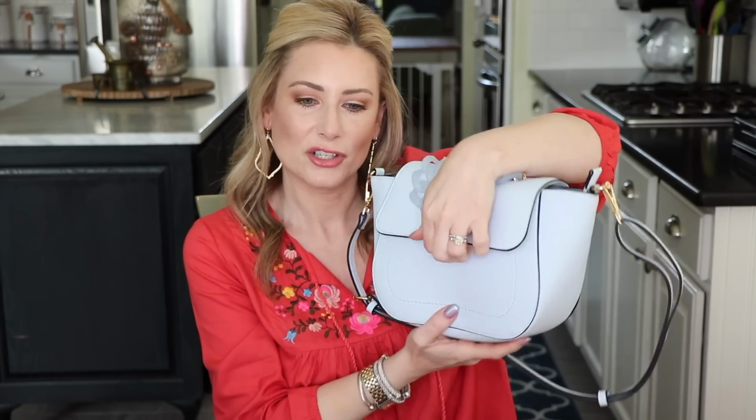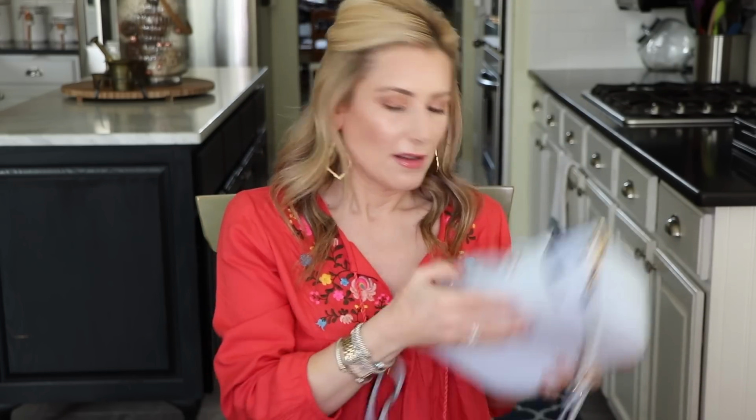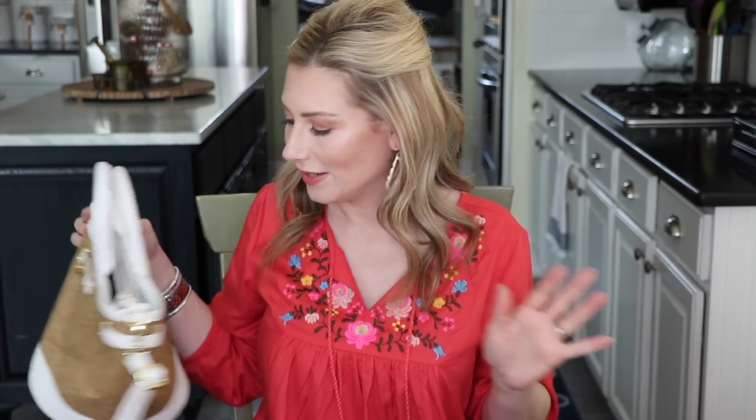It has a magnetic closure, but then it also has a full zipper, so you don't have to worry about your stuff falling out, which is nice. And then it has the interior zip pocket and an interior slip pocket as well, so you can fit a ton of stuff. Go Target. And I also picked up another bag. I'll bring them both. I haven't decided which one I'm going to wear to the conference, but they'll be getting a lot of wear here as well.